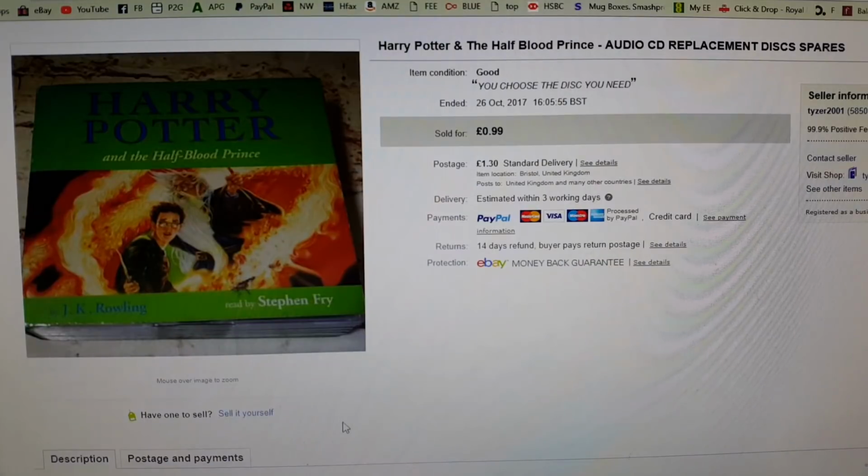Snapped it up at the car boot sale. He had Half-Blood Prince and he had Goblet of Fire, and he wanted a £5 for the two, and I bought them both. And when I got this one home, I discovered there was a disc missing, despite the fact that at the car boot I said to him, are they all there? And he said yes. I don't know why I'm surprised when people lie to me. I really don't know why I'm surprised by that in this day and age.